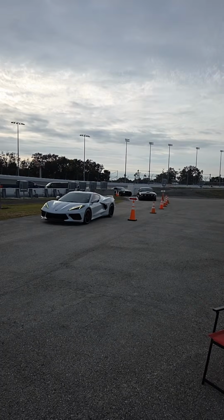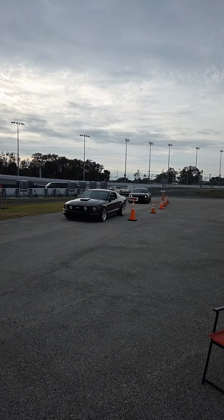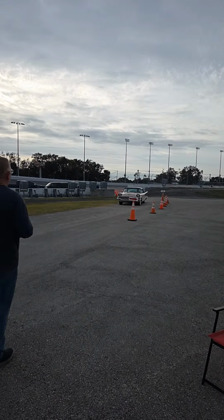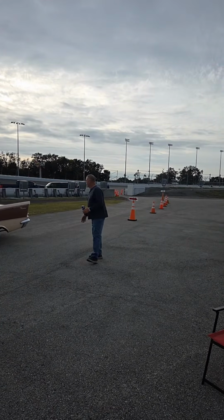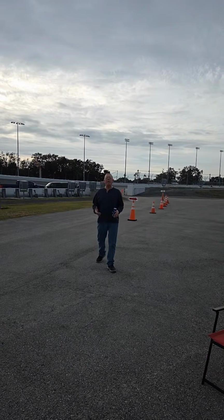What is this coming around the corner with this big wing on it? What is this right there? Wow. Oldsmobile Windsor. It's a Windsor. Oldsmobile Windsor.